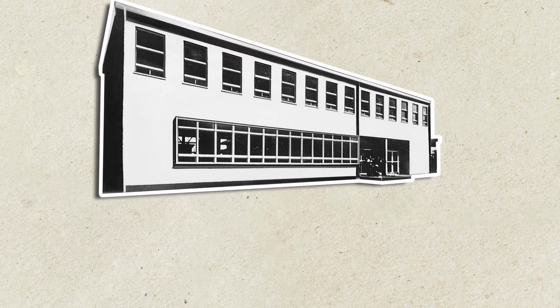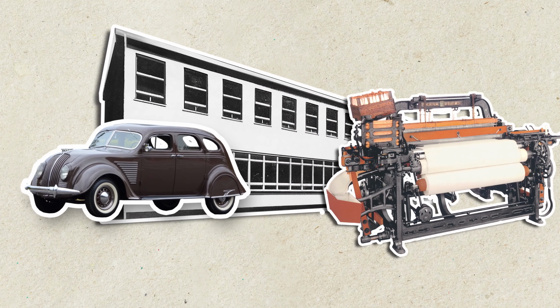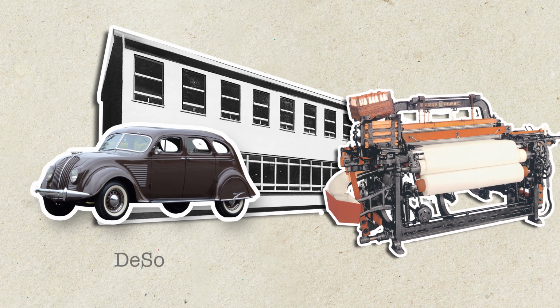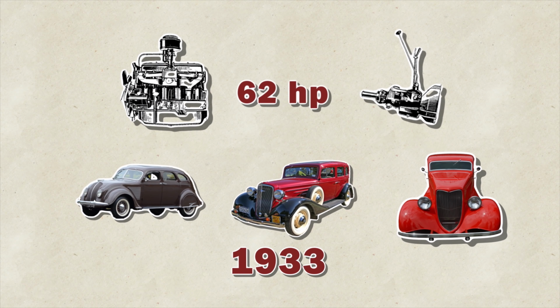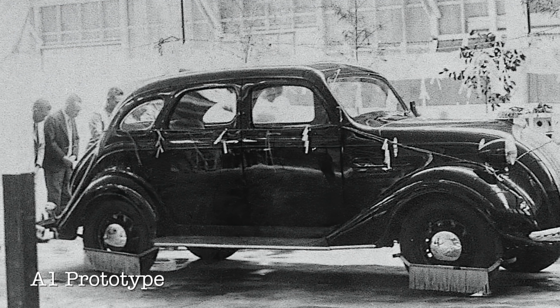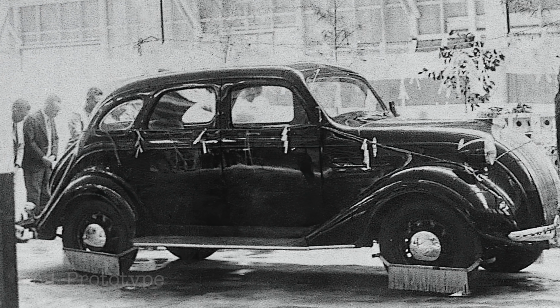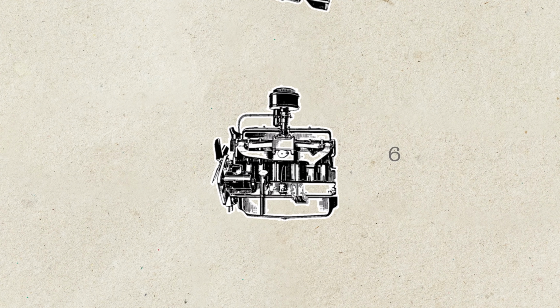In 1933, he establishes a motor vehicle division within the loom factory. He decides to design his prototype on the Chrysler-built 1934 DeSoto, copying the engine from Chevrolet and the chassis and electronics from Ford. 2 years later, it's 1935. The Model A1 passenger car prototype is complete. It uses a 6-cylinder engine which produces 62 horsepower.